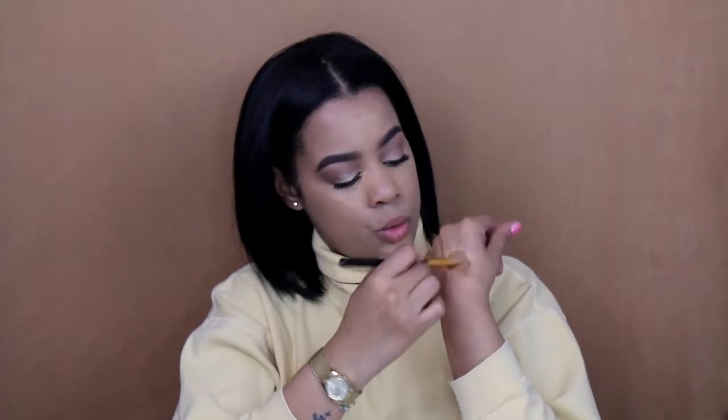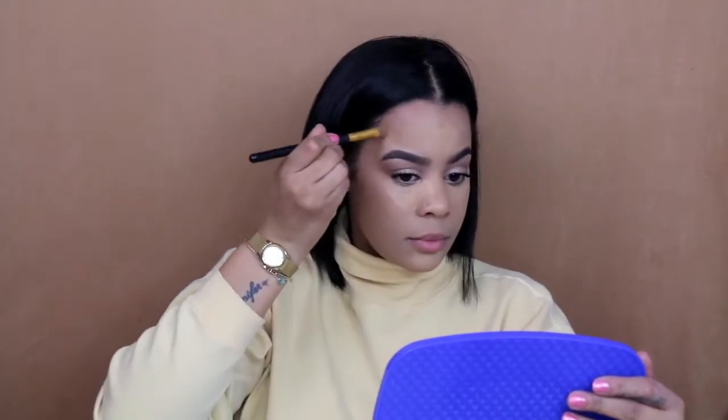So with my contour shade, I like to use a foundation. I feel like it looks so much better with a foundation, or just any liquid product instead of cream product. I mix it a little bit with the concealer that I had on the back of my hand. Then, oh, this fucking mirror, man. See, it's not that dark.